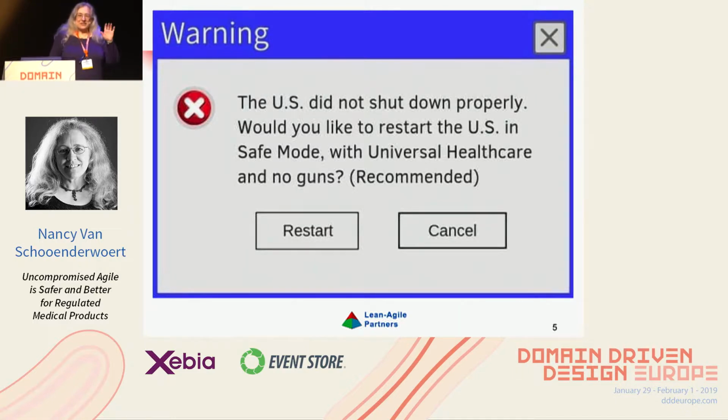Let me take a minute and just poll the audience a little bit here. How many people are working in safety critical industries of some sort in the group? I see a few hands coming up, not too many. Anybody working in medical devices by any chance? No? I'm not sure I see any.